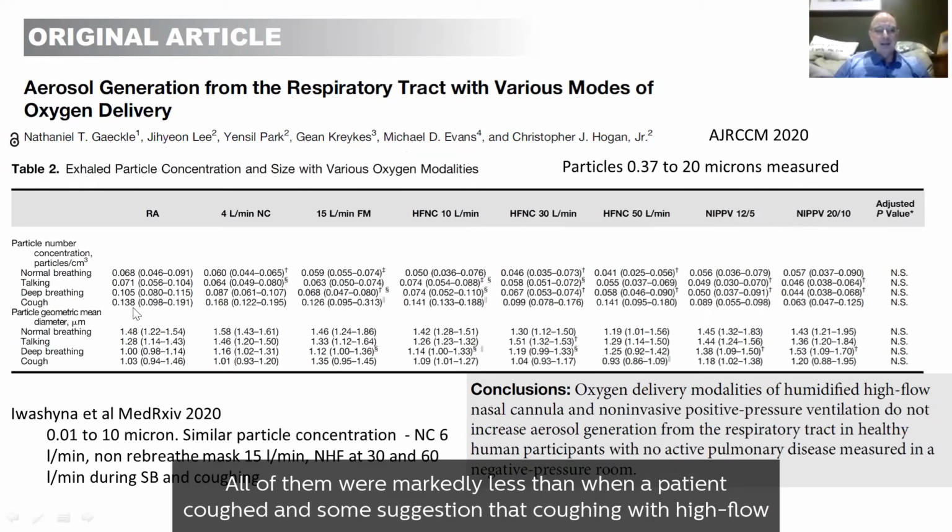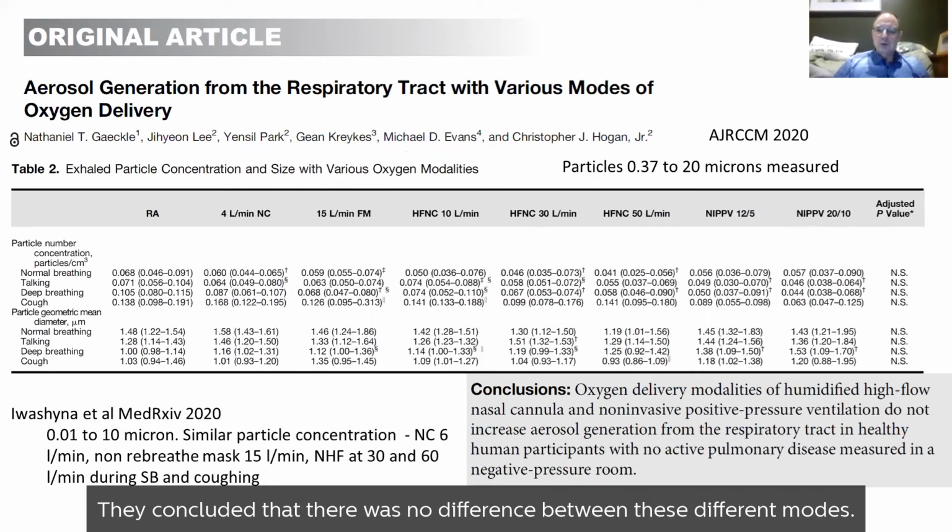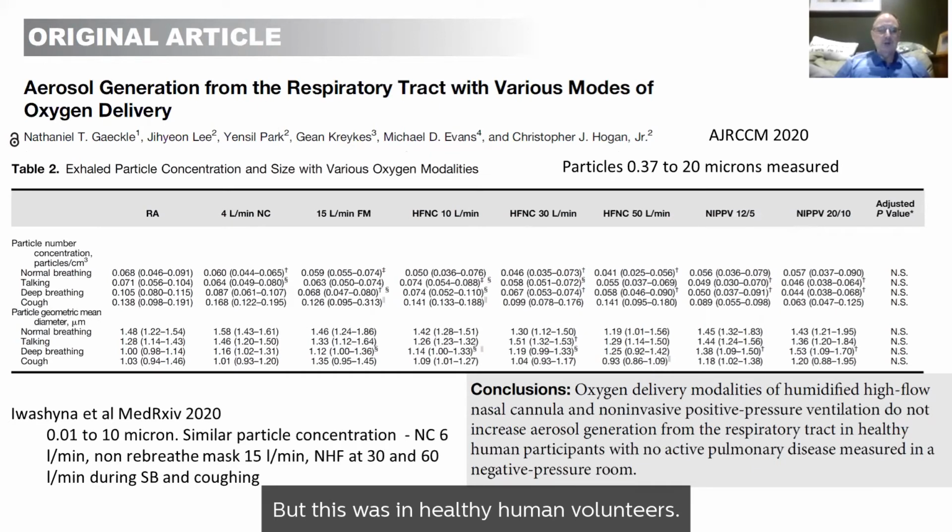All of them were markedly less than when a patient coughed, and some suggestion that coughing with high flow or with nasal ventilation actually had a protective effect, and we'll come back to that again in a minute. They concluded that there was no difference between these different modes, but this was in healthy human volunteers.